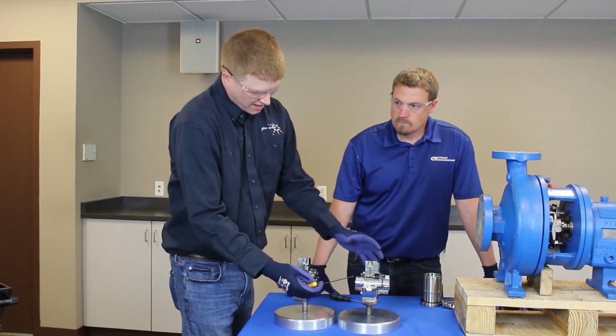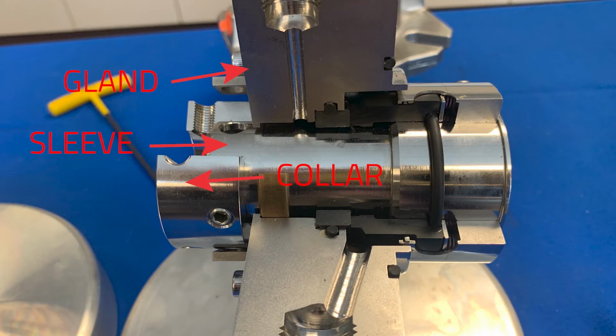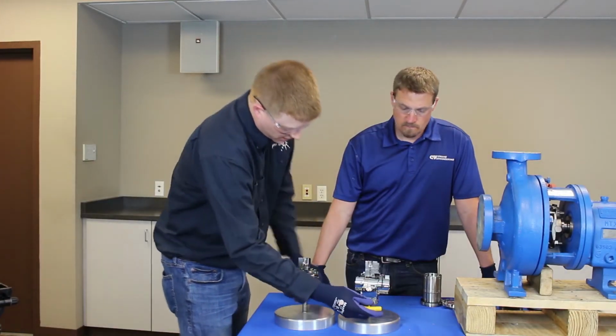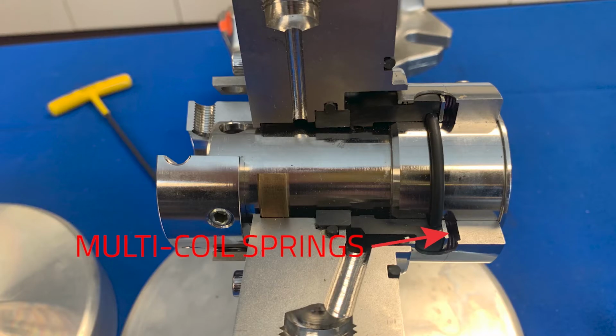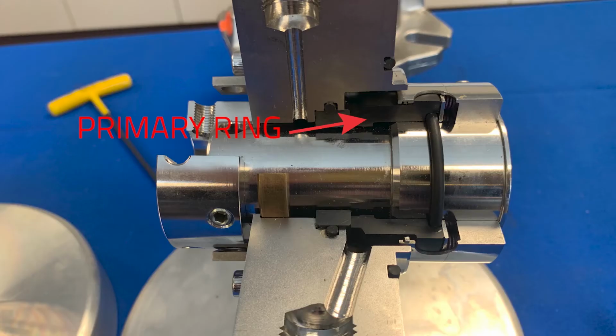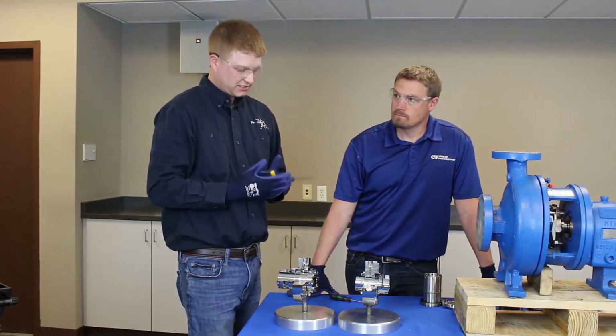So we have our main metal components, gland, collar, sleeve, that all hold the seal components. You can see you have your flush ports for your flush, barrier fluid, things like that. And then as we go through here, we have some multi-coil springs inside this retainer to provide your load, any of your movement for your primary ring. You have your primary ring right here, which is your flexible seal face. That's part of your main two seal faces.